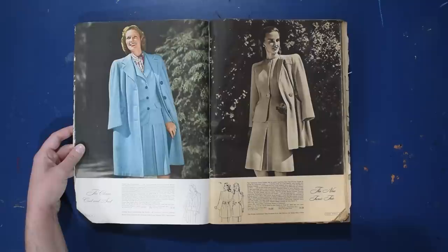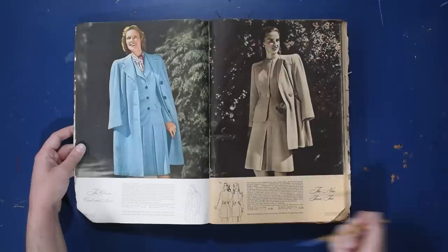And still more suiting on the next page. This time at least we've paired this with a printed scarf, which is nice and fun, especially for, again, springtime. But again, these three-piece sets, so lovely to have and impossible now to find.